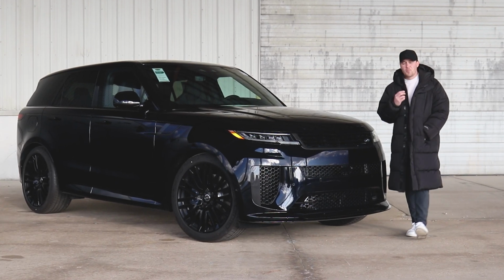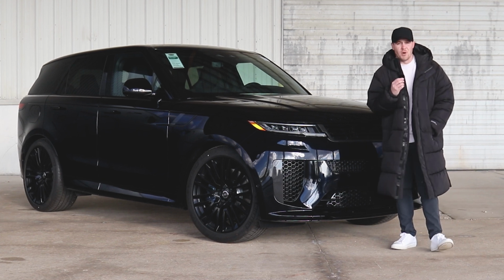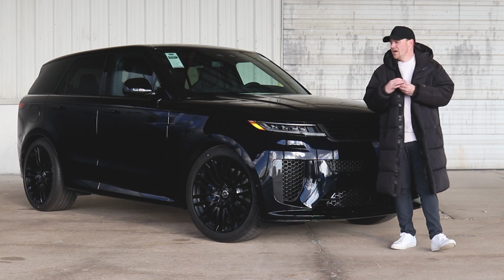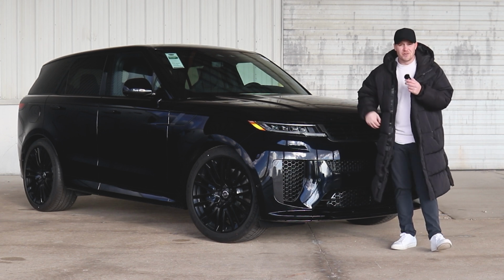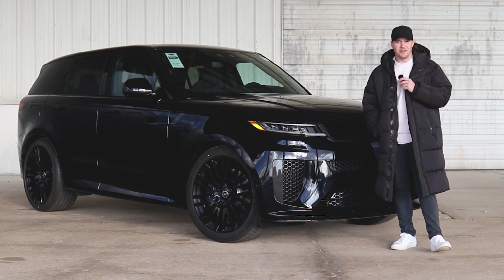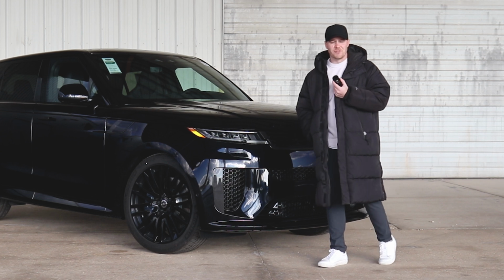Power-wise, this car has a 4.4 liter twin turbo V8. It's actually sourced from BMW. It's the same motor that they use in the previous generation M5, so it's absolutely killer. And this car puts out 626 horsepower and 553 foot-pounds of torque. It is an absolute monster. Wait until you hear this thing. This car can do 0 to 60 in about 4 seconds, which is incredibly impressive for a car this size.